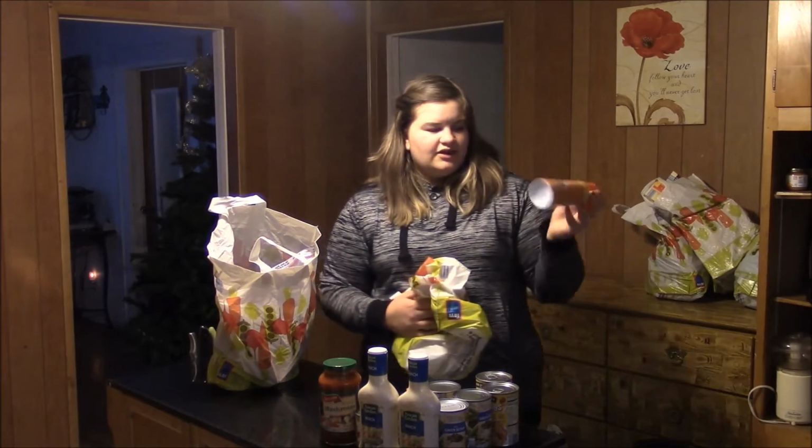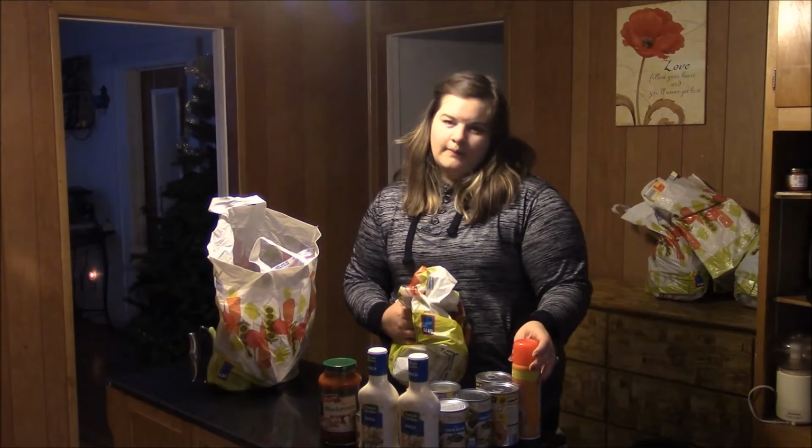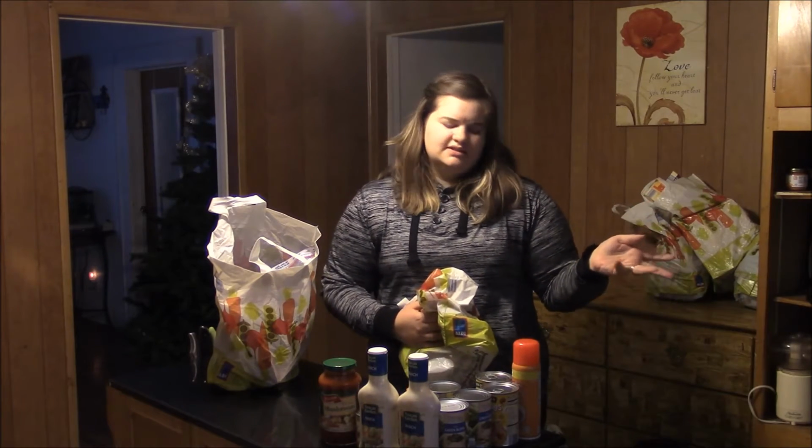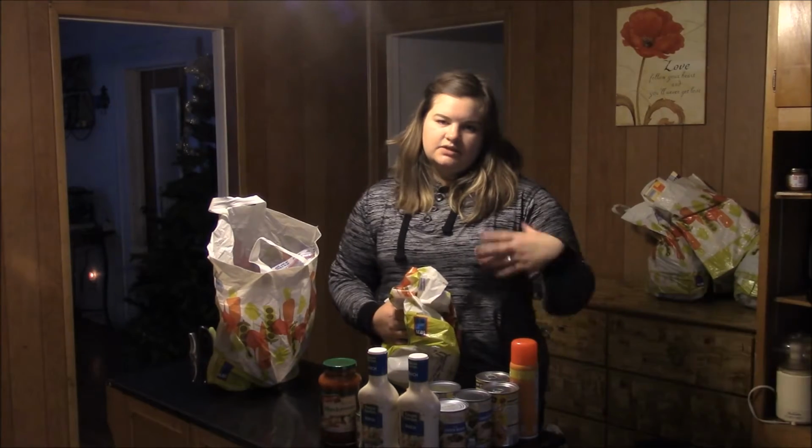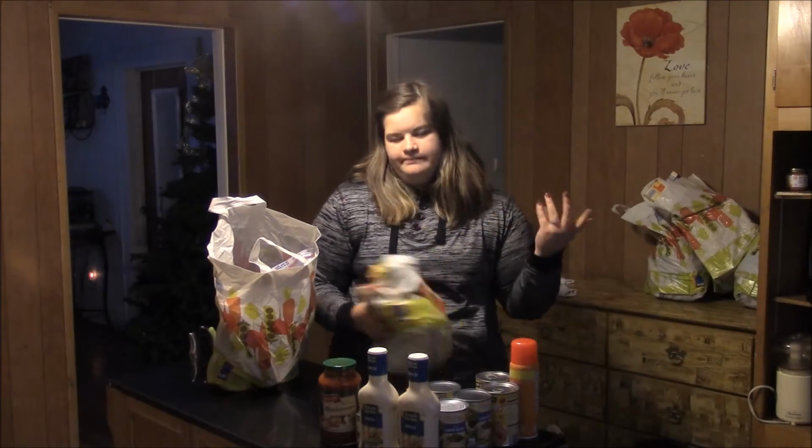I know these ones that are butter flavored, we have no problems with. I've had the canola oil and stuff. Those work too, but I like the butter flavor just because everything tastes good with flavored butter. So whatever.